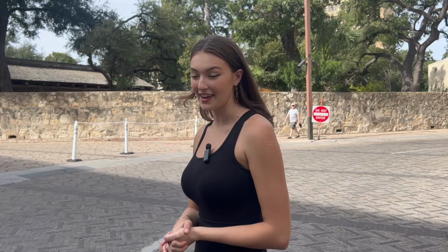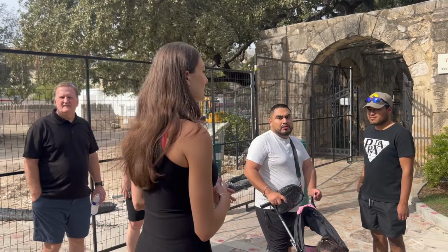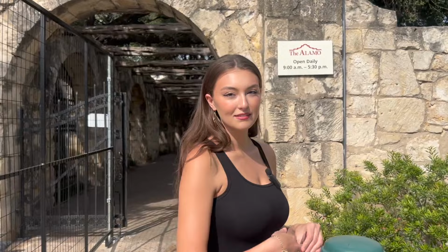It's Rachel here. So we are in San Antonio, Texas today, and we're gonna visit a very special place called the Alamo. So we're walking there right now, and let's get right into it. So we're gonna walk into the Alamo. It is open daily from 9 a.m. to 5:30 p.m. We came a little late because we were enjoying our Denny's lunch.